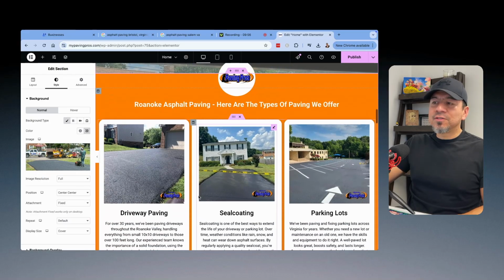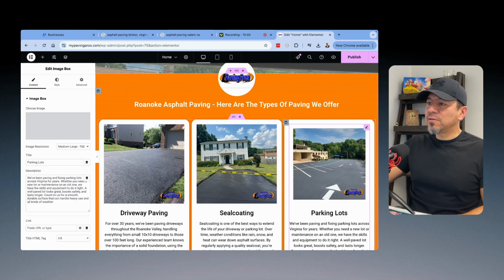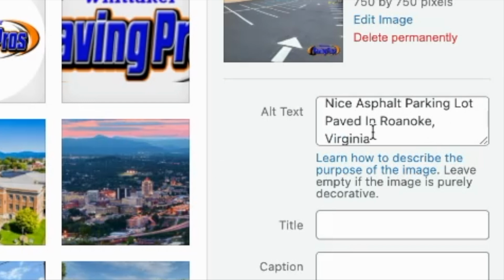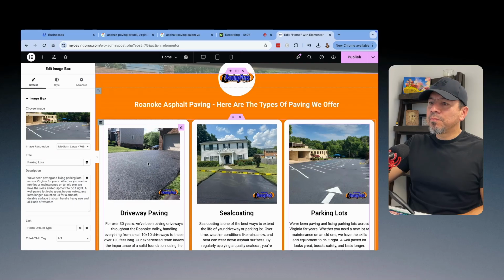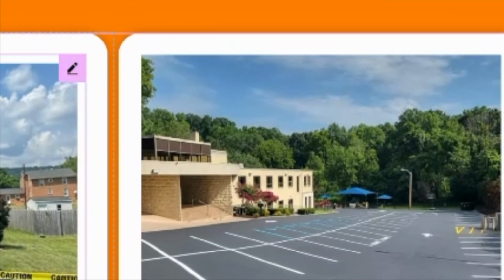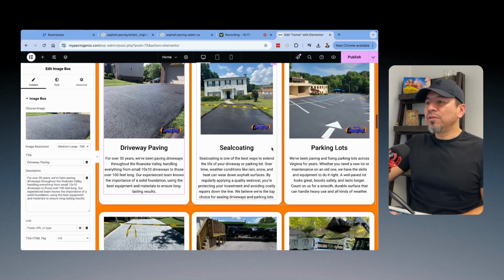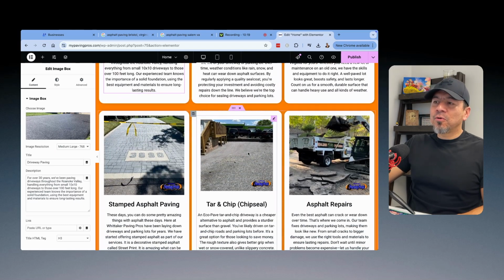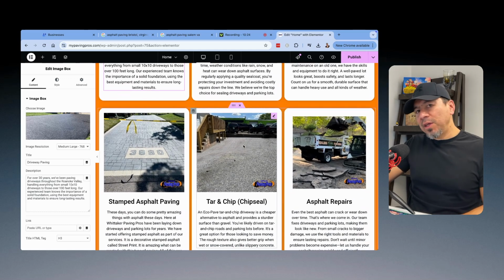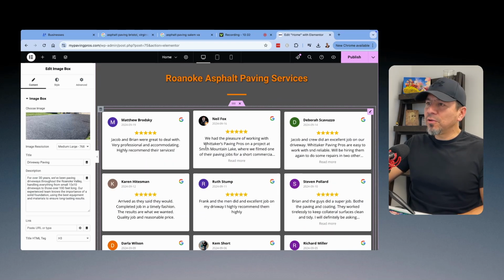And then we do the same thing with these pictures as well. Seal coating services, nice asphalt parking lot paved in Roanoke, Virginia. Let's see what this image says. Driveway paving in Roanoke, Virginia. So you can see you just properly provide the alt text for each one of these images. So the search engine crawls and it knows even the pictures are about asphalt paving, repairs, all of that stuff, whatever the industry might be. So that's all there is to that.